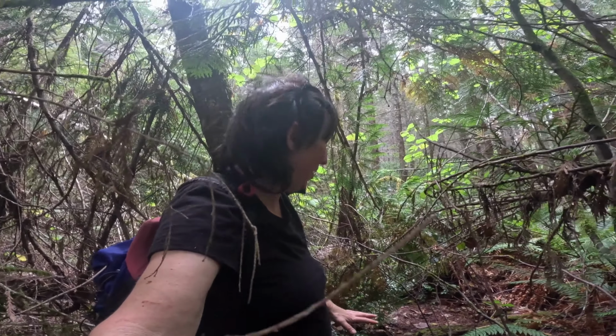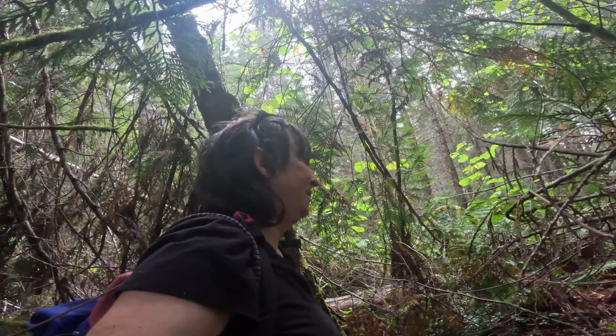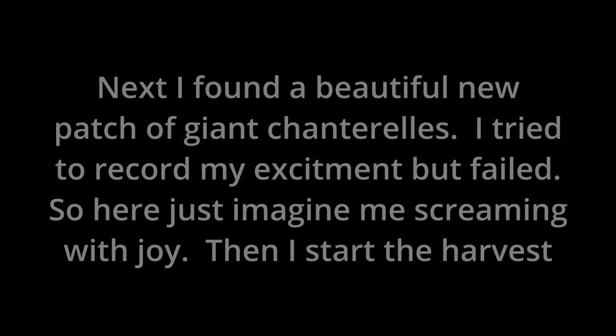I have got to stop picking lobster mushrooms. I'm out here for chanterelles, darn it. Look at all these though. These are going to be heavy. I need to stop, but I don't think I'll come back here, so I want to pick them while I'm here. I better just get out of here and go to my chanterelle spot.